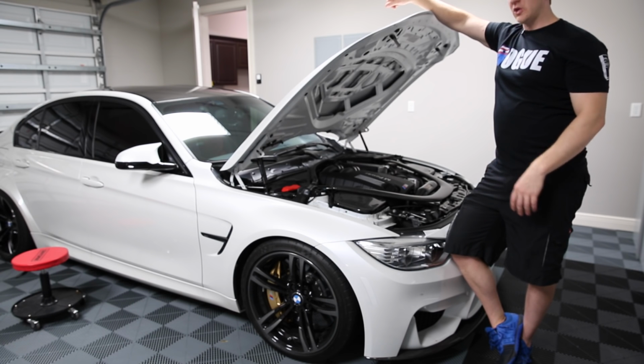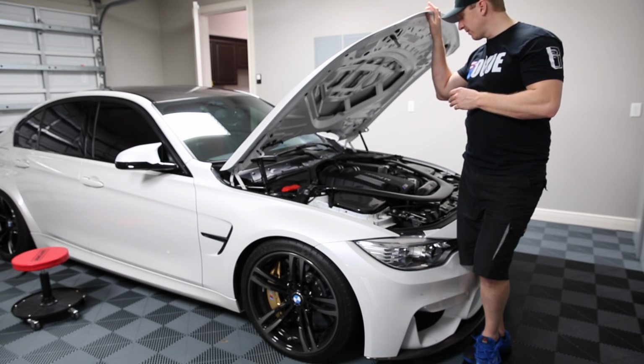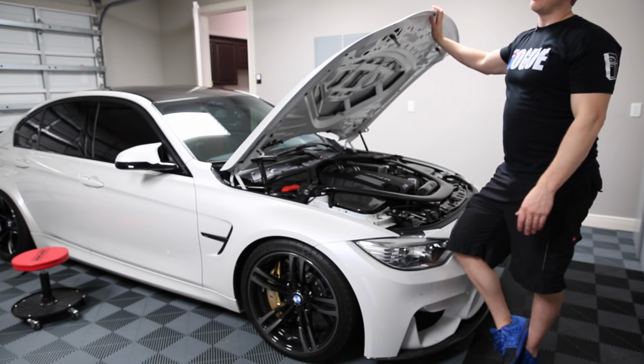I think it changes the way the turbos sound. You can hear the boost difference, the profile difference of the engine. You can feel the difference in power. I understand I can make more. I know I can make more, but I don't want to. I just don't want to have a problem.